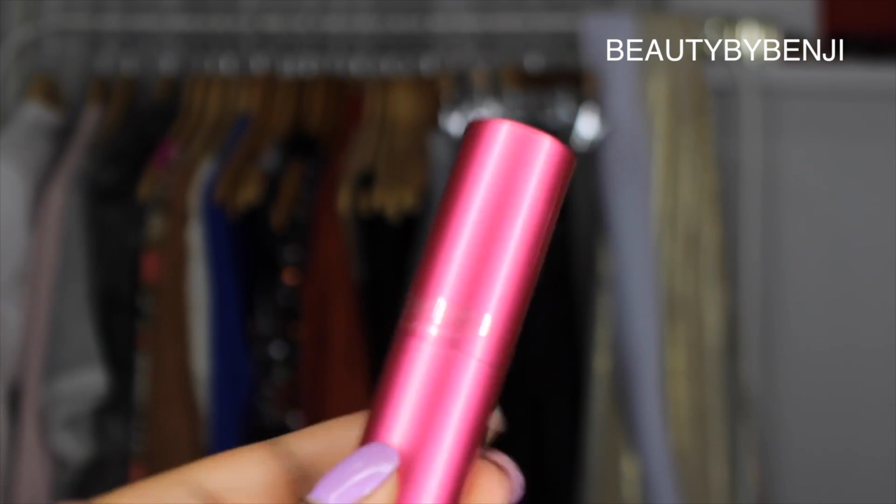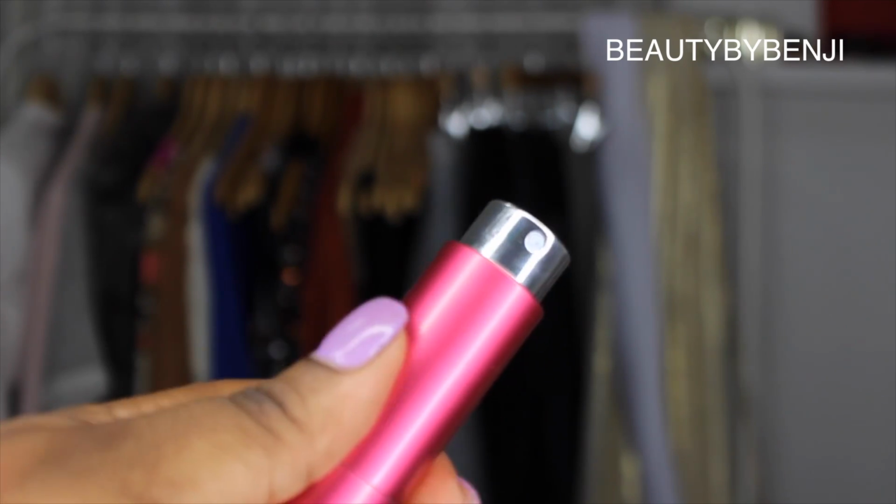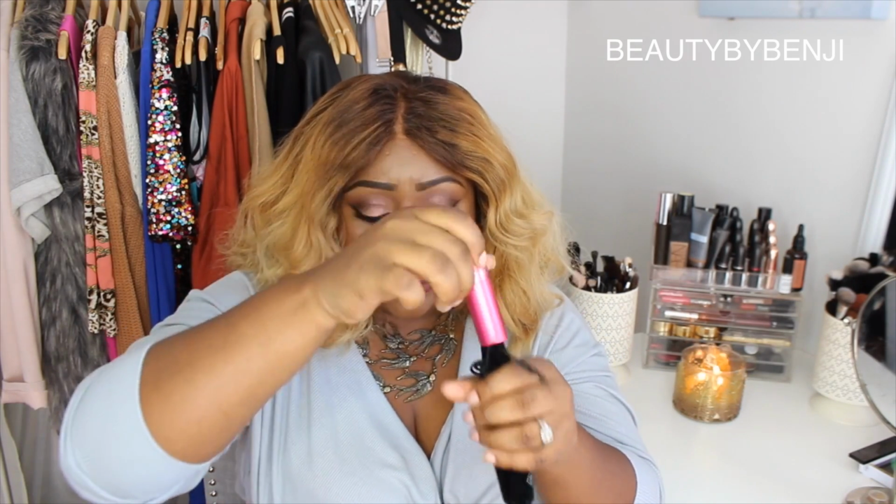Now the scent that I have in here is C by Giorgio Armani. You guys did see this in my how to pack for a trip video. I traveled all summer with this and I loved it. It's so travel friendly. It comes with like a little dust bag like this. You put it in here, you twist this, you spray, you go. It has the perfect amount in there for a trip and it just works really well.